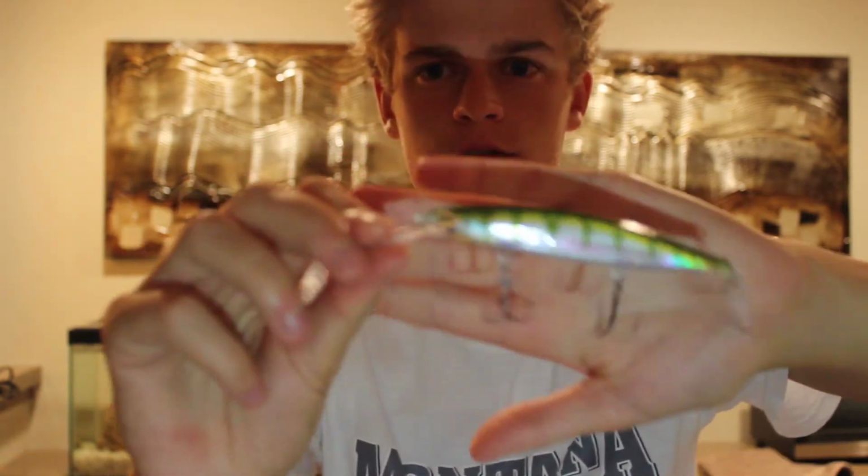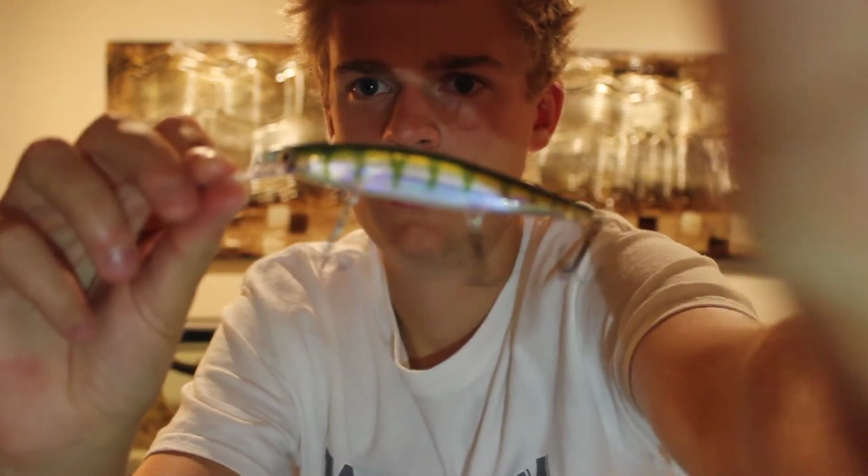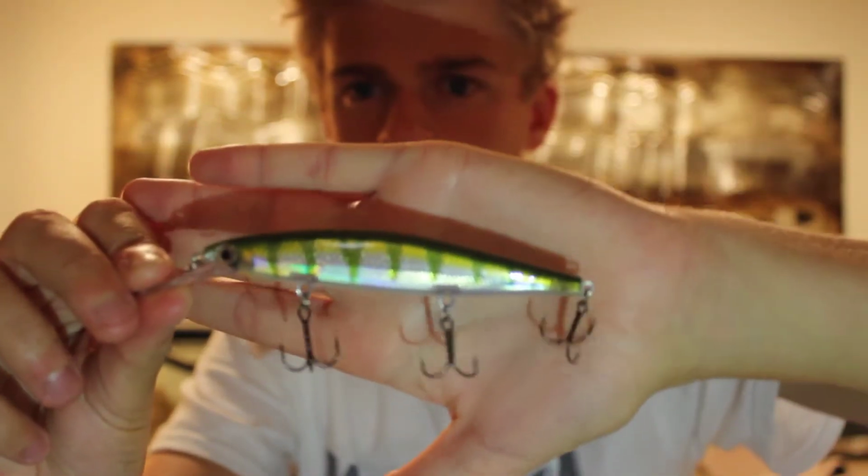Alright, we're going to kick it off with bait number 3, and bait number 3 is going to be a jerkbait. My favorite jerkbait to use that I've been using this spring. Primarily I've used the jerkbait in the spring, but I know the fall is supposed to be really good for jerkbait, something that I haven't done a whole lot of.